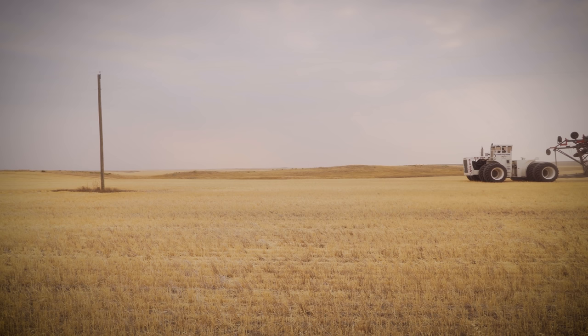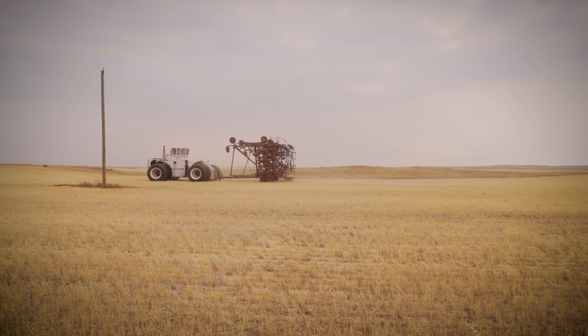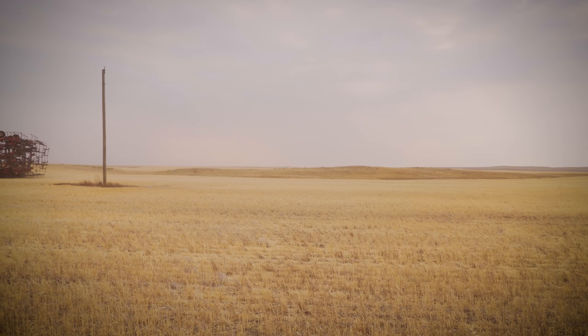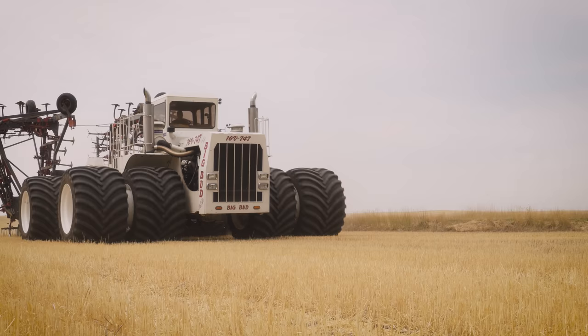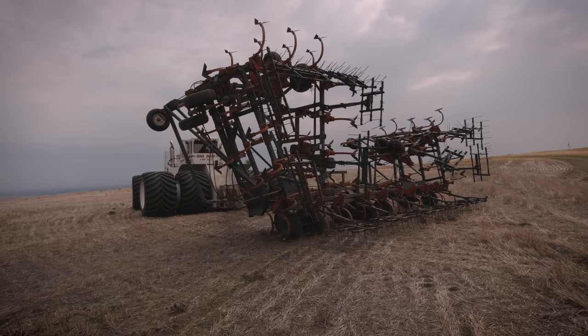We just wanted to replace our other tractor with something reasonable and could do more work. The Big Bud 747, even today, is considered to be the largest farm tractor in the world. It sports a 16-cylinder, 2-stroke Detroit diesel engine that is now capable of producing 1,100 horsepower, a 1,000-gallon fuel tank, an overall weight of over 100,000 pounds, and the ability to cover multiple acres of ground in a minute when paired with the Williams 80-foot Freestad chisel plow.